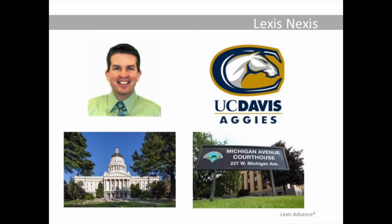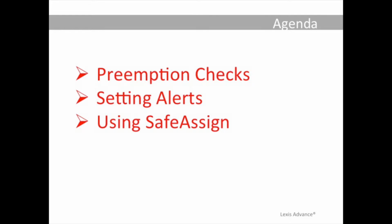do the following 3 things. 1. Make sure that articles submitted to your publication are not preempted. 2. Set up alerts to monitor for future preemption. And 3. Use Safe Assign on your Lexis web course effectively when doing a plagiarism check.